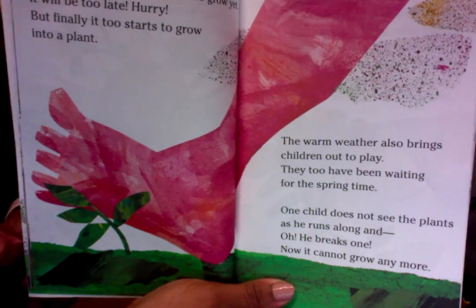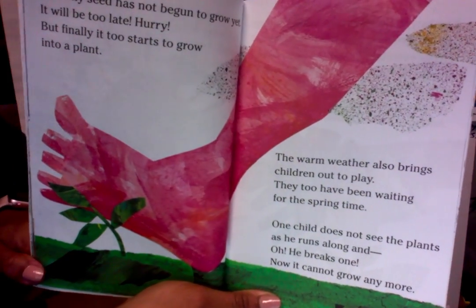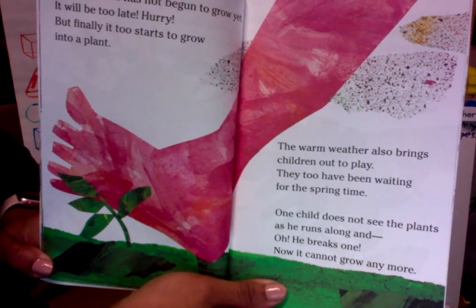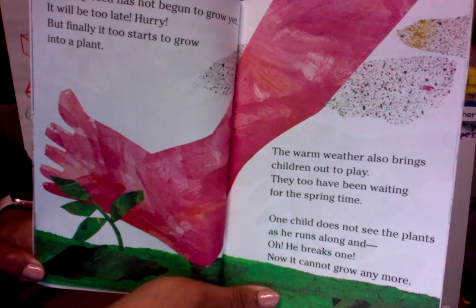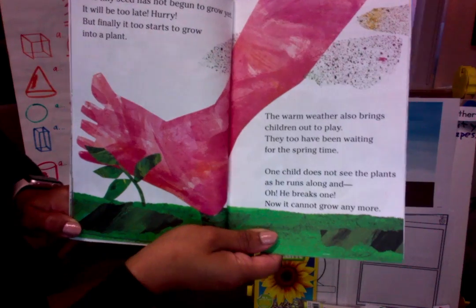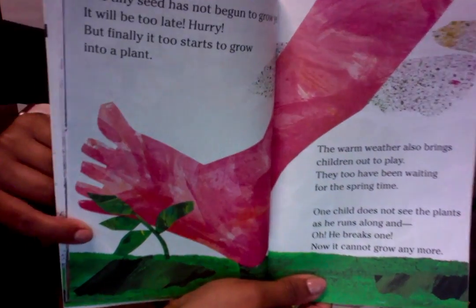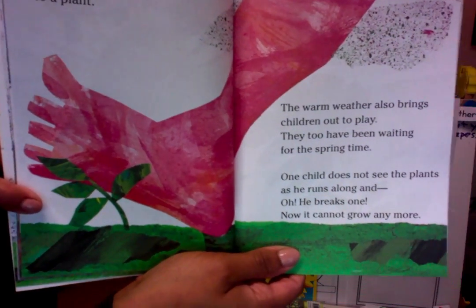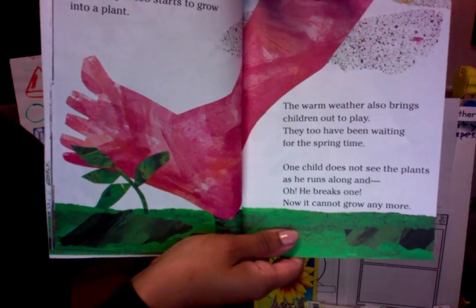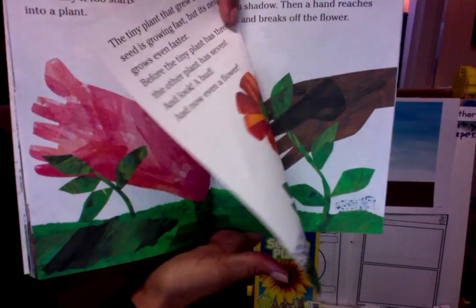Uh-oh. The warm weather also brings children out to play. They too have been waiting for the springtime. One child does not see the plant, and as he runs along, oh, he breaks one. And it cannot grow anymore. Oh, make sure you guys don't step on the plants because they can't grow anymore. Poor plant. Who feels sad? Thumbs down if you feel sad. Poor plant.